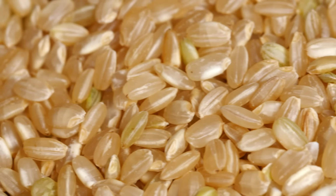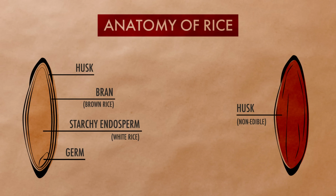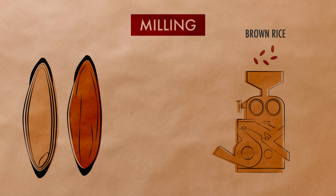The bran layers of brown rice are full of vitamins, minerals, and all kinds of flavorful compounds, but they also contain oils that make brown rice spoil faster than milled white rice, and make for a grain that takes longer to cook. Now, to get white rice, brown rice has its outer bran layers removed, which can be done painstakingly by hand, or more easily with the help of a milling machine.